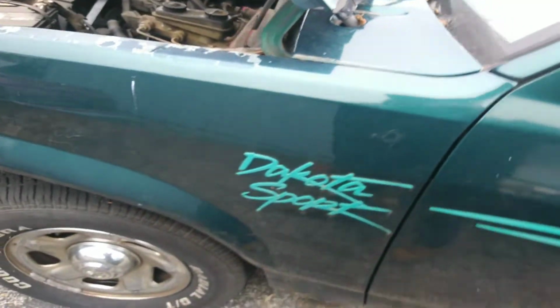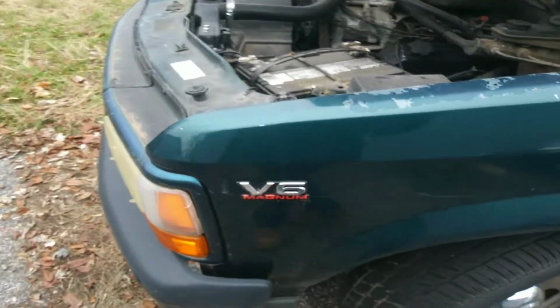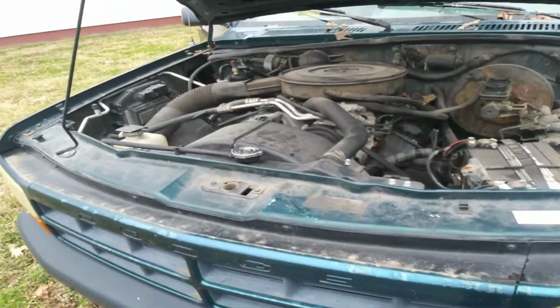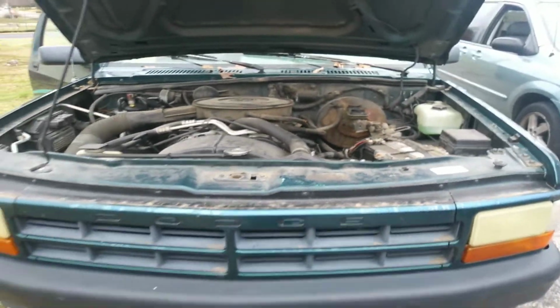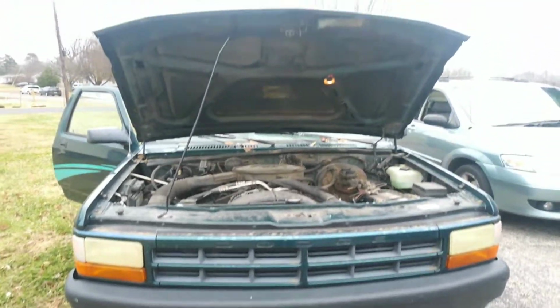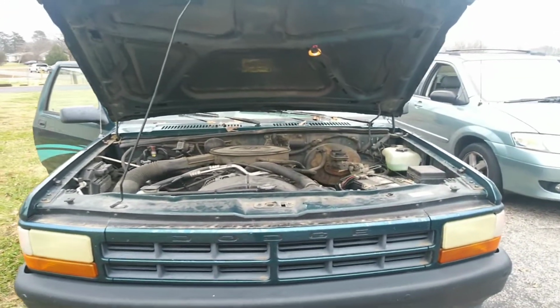Dodge Dakota. I had one of these when I was 21 years old. It was a V8, but it had about 600 horsepower. It was modified. This model here is a 95, but it's a V6, but I'm still happy with it.